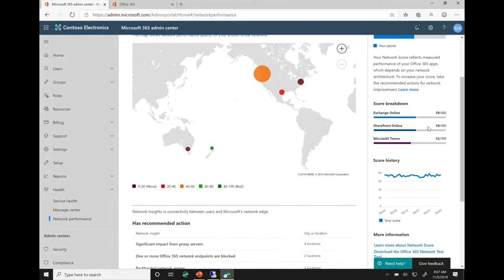Now, across the different workloads, we measure different aspects or dimensions of the network. For Exchange Online, we look at latency. What's the latency between the end user and our front doors? For SharePoint Online, we look at the observed download speeds on the end user's machine. And finally, for Teams, we look at UDP statistics that are key to audio and video calling. By reasoning over these various network dimensions, we are able to piece together a fairly accurate picture of your network quality, its performance, and its impact on end user experiences.